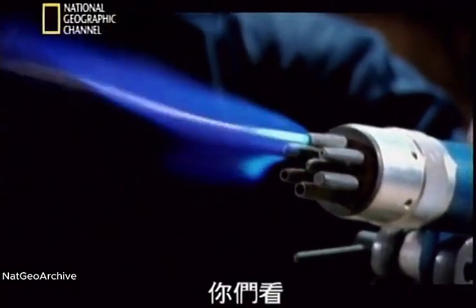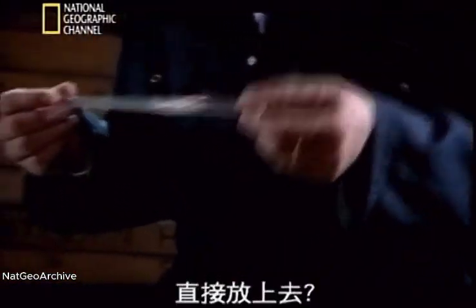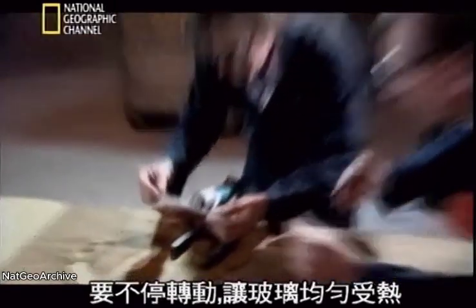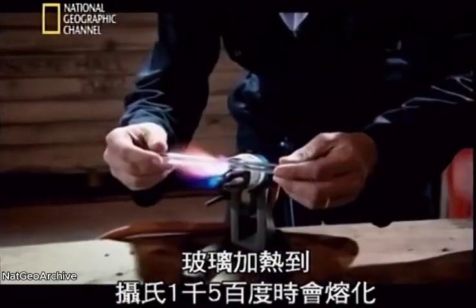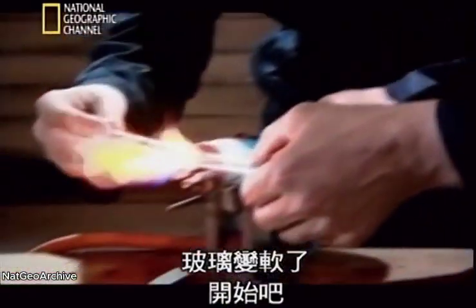Ooh, look at that. So materials engineer Paul Hogg is about to show me a very special form of glass. So I just put that in there, yeah? Yeah, put it in the flame. Sort of, so move it back towards the point of the flame. Keep rotating it to distribute the heat. Glass becomes a liquid at around 1500 Celsius. You'll feel it begin to go soft and a bit sort of floppy. Let's go and bendy. Let's go now.